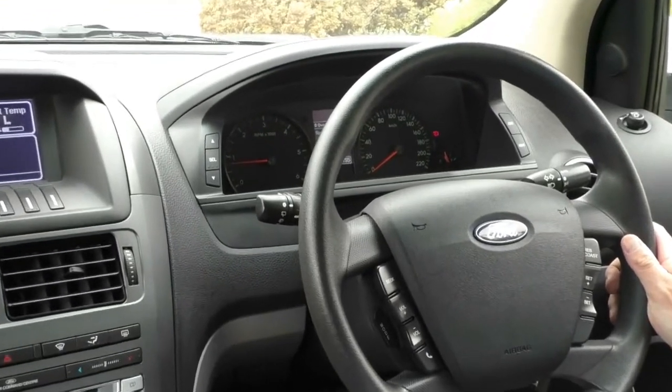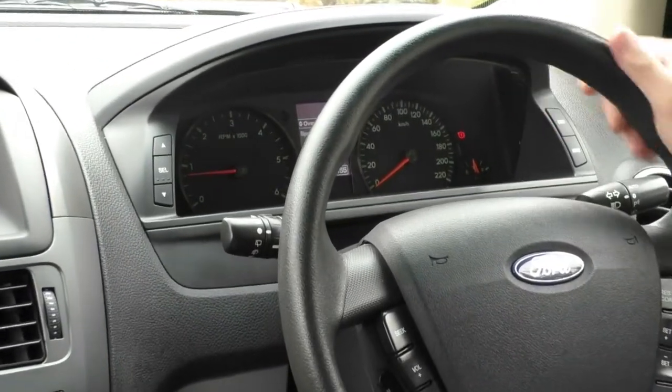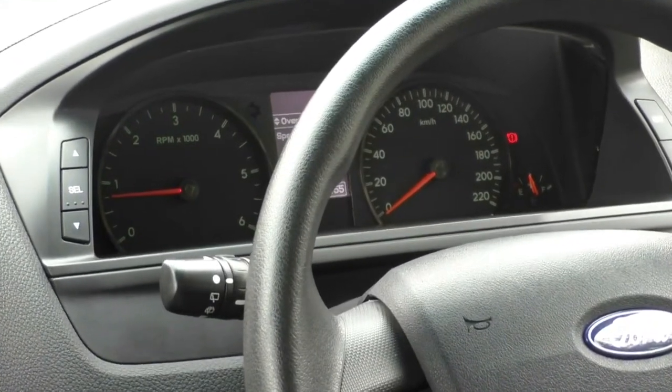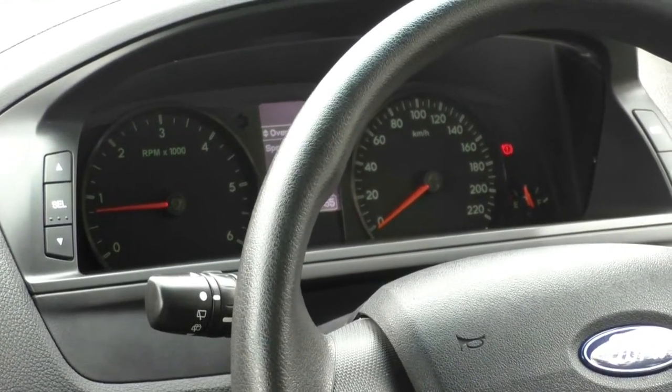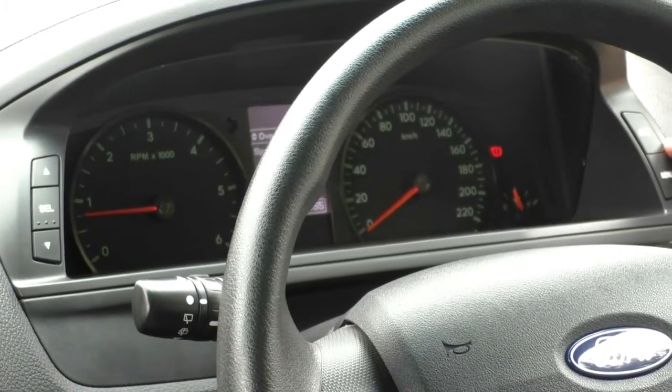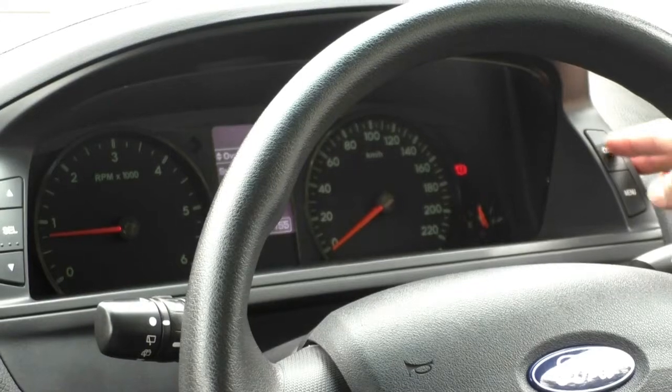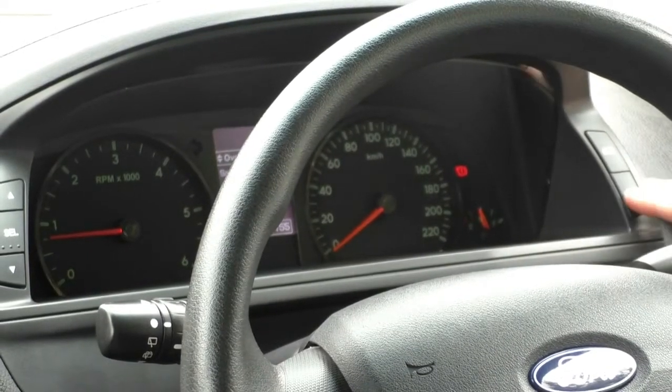Just got your rev tacho there on the left hand side and your speedo on the right. Very easy to read with that bright orange pinwheel in the needle. On the right hand side here, we've got the odometer and trip computer button there. Odometer just over 35,000 Ks.